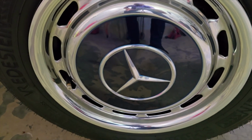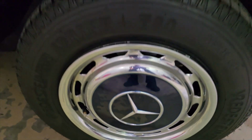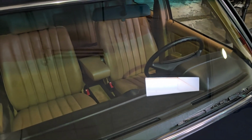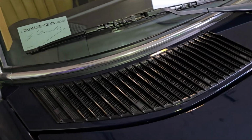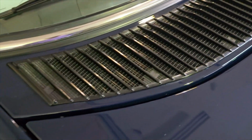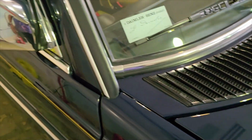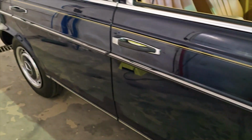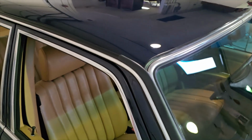The original pinstripes on the car are in excellent shape. The hubcaps are absolutely stunning. The paint on those is perfect condition. They've never been curbed or anything like that. There's no chips in the windshield at all. All the exterior plastic, like those grills there for the vents, absolutely stunning condition. Mirrors, no damage on the mirrors or anything like that. No dings on this vehicle anywhere you look, and you'll see that in the close-ups.